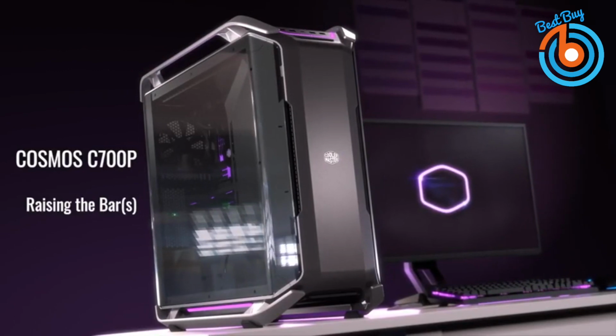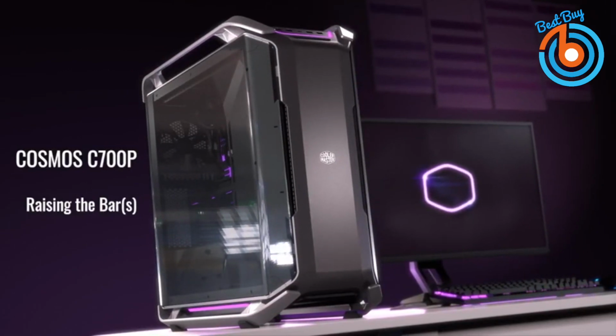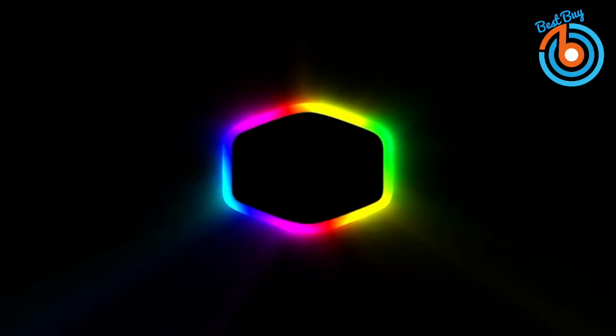And of course this is a lot to spend on an enclosure. However, those who are willing to go all out on a build will get a case with everything they need to create a stunning PC. The best full tower PC case you can buy.